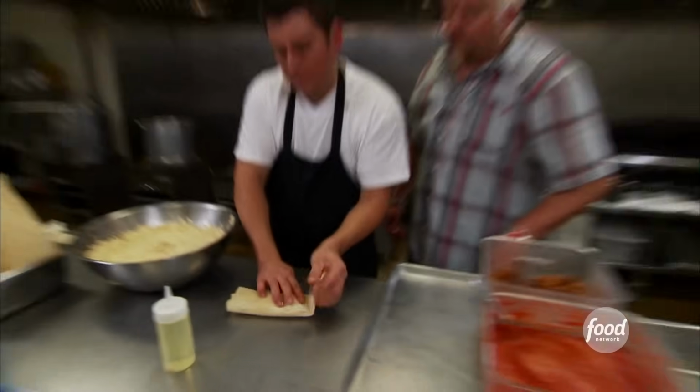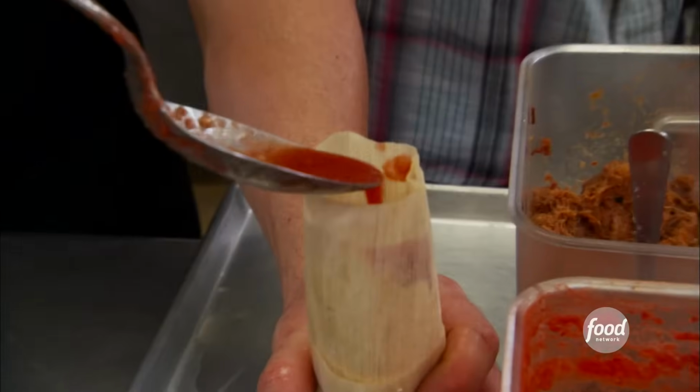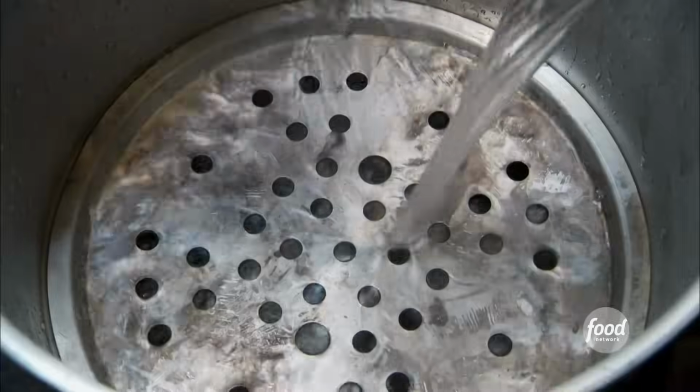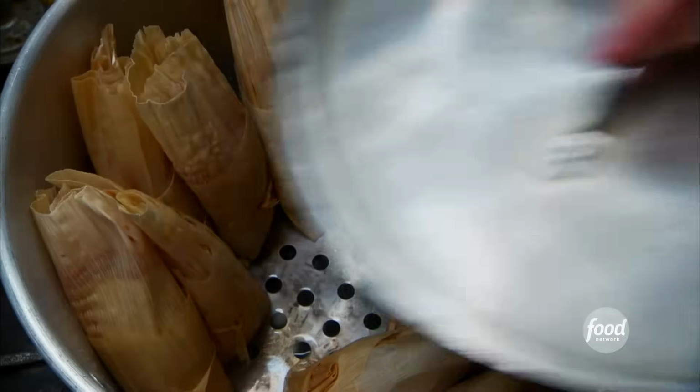Roll the tamal, fold it up, use a tie. Add a little bit of salsa. And a little bit more in there. Yeah, there we go. And then we're gonna stand all those up in the steamer. Start it from cold, stack them up, 35, 40 minutes, then they're done. That's right, beef and red.